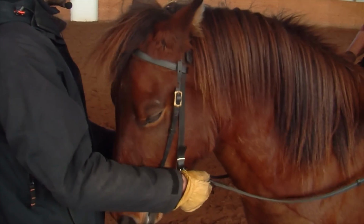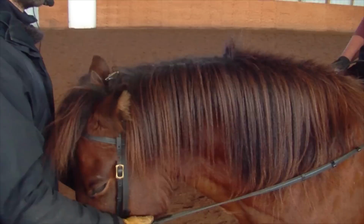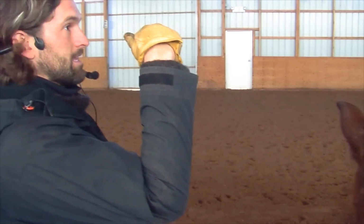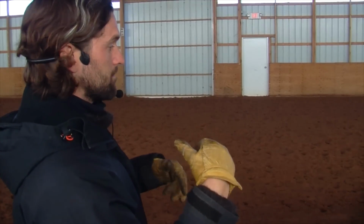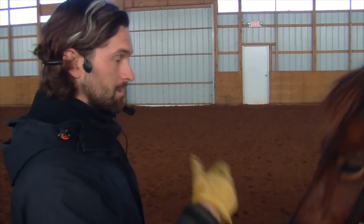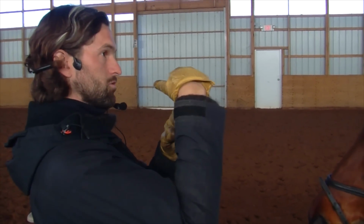Now he's just bending to the pole. You didn't feel it now, did you? No. Exactly. So the bend to the pole is not this. It's not this. The bend to the pole, we need that as well, to a certain extent, but that alone does not take care of it. The horse can very easily round his neck. That makes a lot of sense. See what I mean?